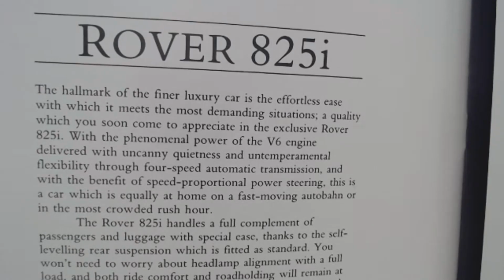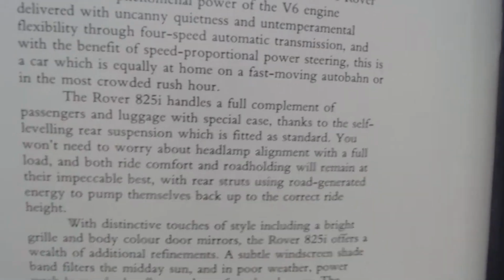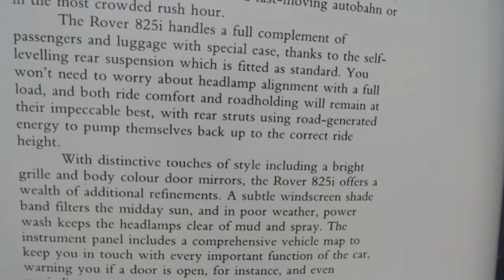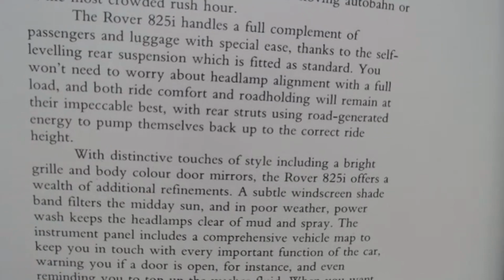Okay, so the Rover 825i, the hallmark of the finest luxury car is the effortless ease with which it meets the most demanding situations, a quality which you soon come to appreciate in the exclusive Rover 825i. I'm not going to read it all, but I'll certainly put it on the screen for you to read, and you can pause it if needed. It carries on talking about some of the little extras and little bits on the 825i.